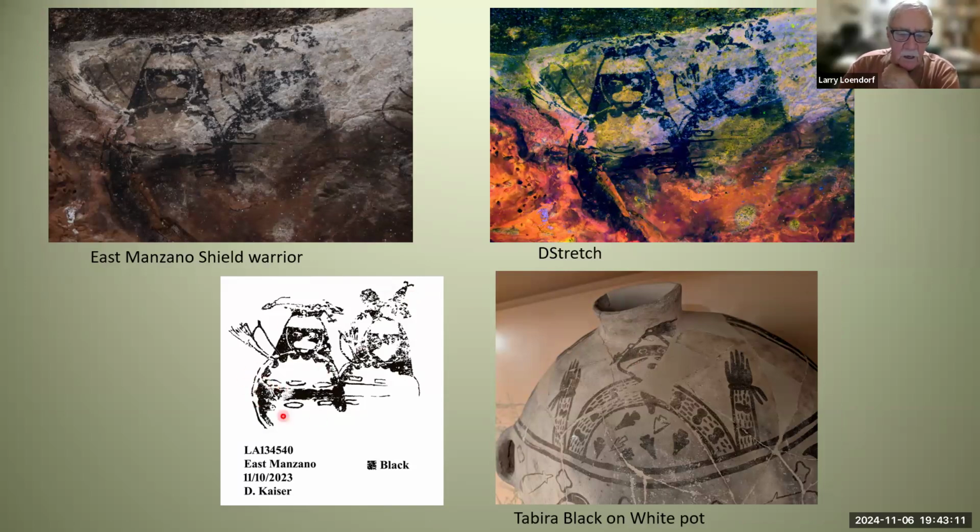Here's Dave Kaiser's drawing of it. This one's in better shape than the guy next to him here, but you can see he's got a circular shield. He's got a bow coming out the side. He's got some feathers or something on the top of his head, and he's wearing this black mask. And if we look at our buddy down here that I showed you on that pot, you can see directly that he's the same thing.